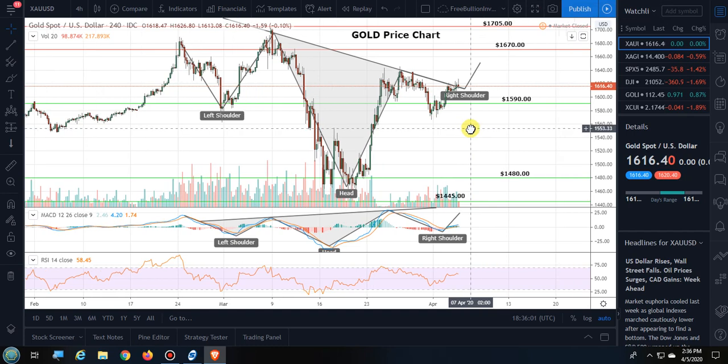But what I'm trying to point out here is that it has been completed practically in the gold candlestick chart, but in the MACD it hasn't. So it's showing us that we should start to see 1700 price levels or higher.